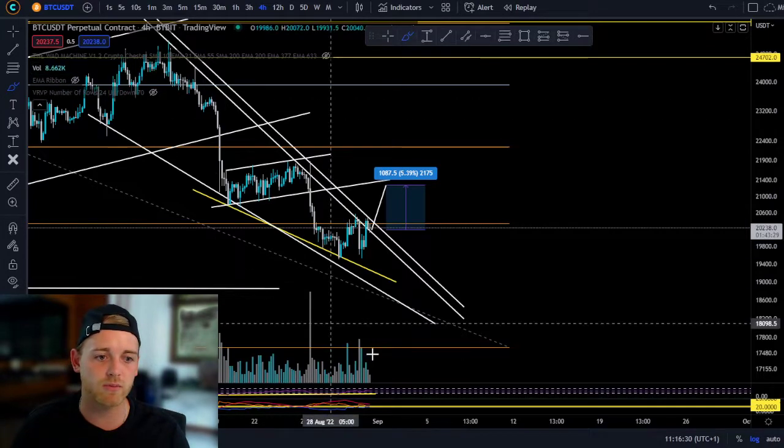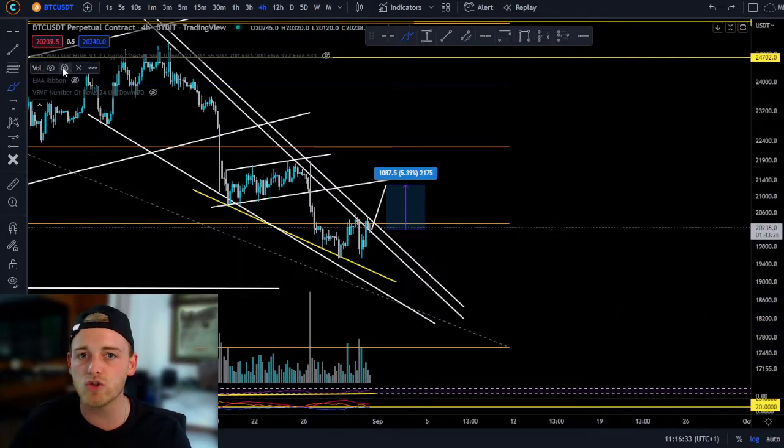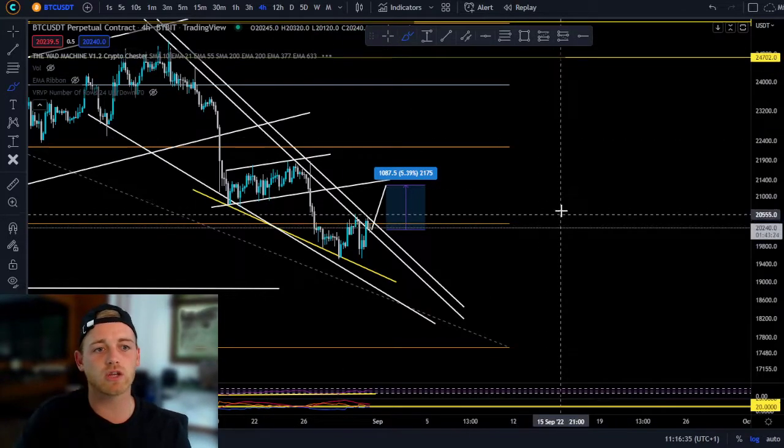What's volume doing coming through from it? Still coming down, so trending down. So yeah, not too bad as well for volume. Looking pretty good. Let's look at the WOB machine again.